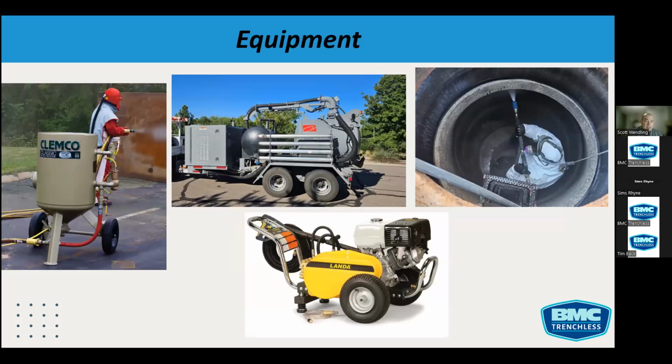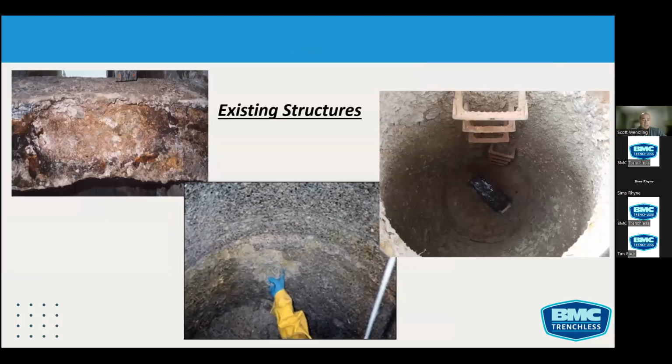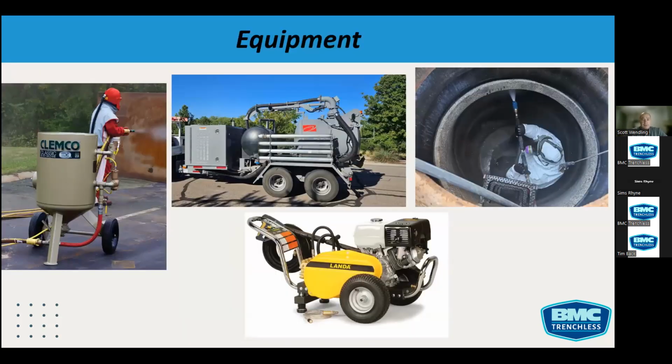So equipment. As far as abrasive blasting goes, you're going to have a standard sandblasting pot. You can either do wet blasting or dry blasting. So depending on the situation, if you're in a manhole, if you're in a larger structure, just what's going to work best for you. Lower picture, just an industrial power washer. Again, biggest thing here is you want to choose a good pressure washer that's industrial grade. It's going to create a 5,000 PSI pattern for you.